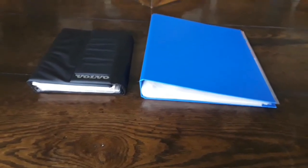So that's the history folder going back to new, warranting the mileage. It's been well maintained. Just a nice example.